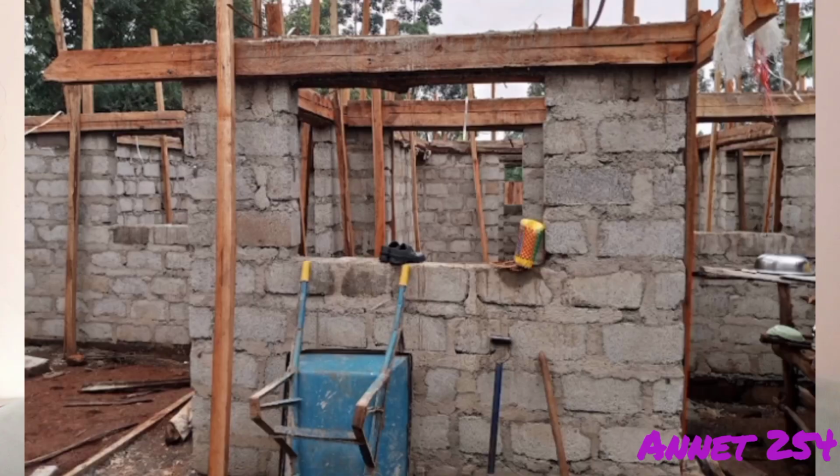Kuna machuma zinawekwa hapo. We said okay, how much? 23,000. And that time, mind you, we didn't have any money, so it seemed a little bit costly because we didn't have any money. So where were we supposed to get money? We paused our construction for a while. Penye tulifika hapo, this point is where we paused our construction for like 3 months.